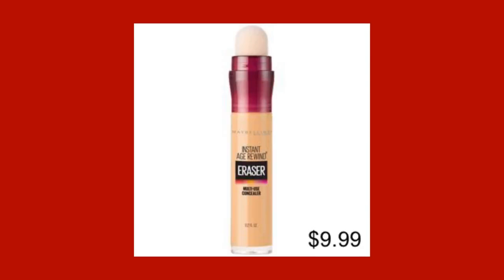Now, the next is the Maybelline Instant Age Rewind Multi-Use Concealer. And I'll have to say, when I first used this, I really did love it.